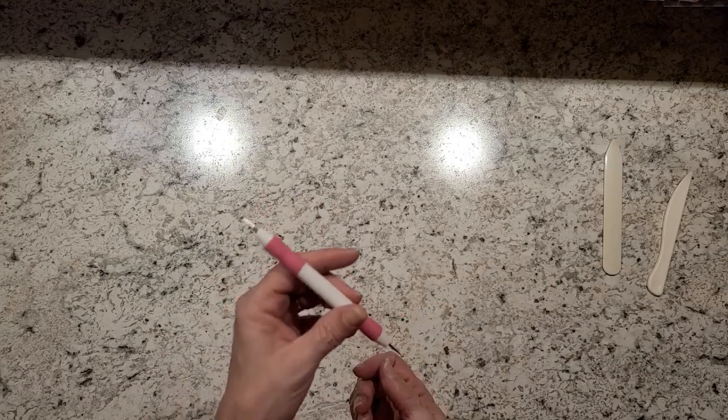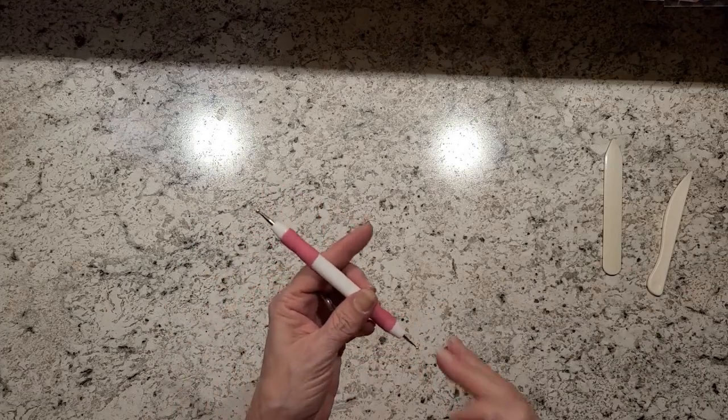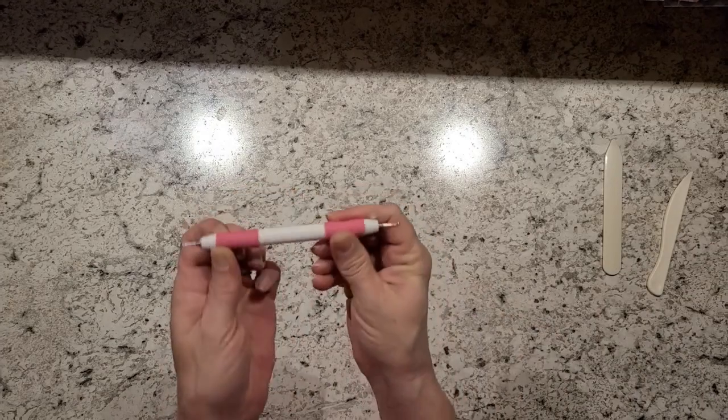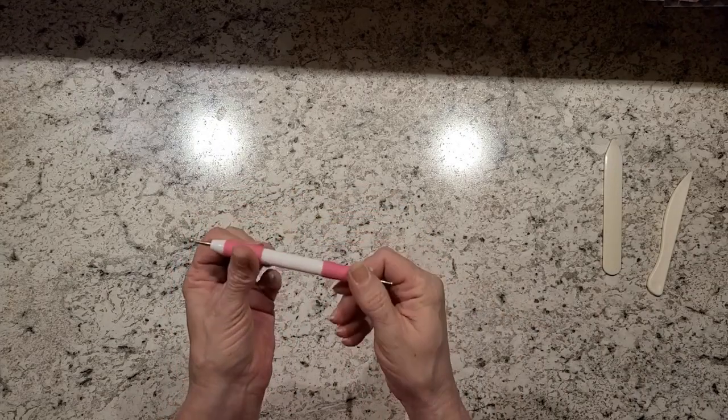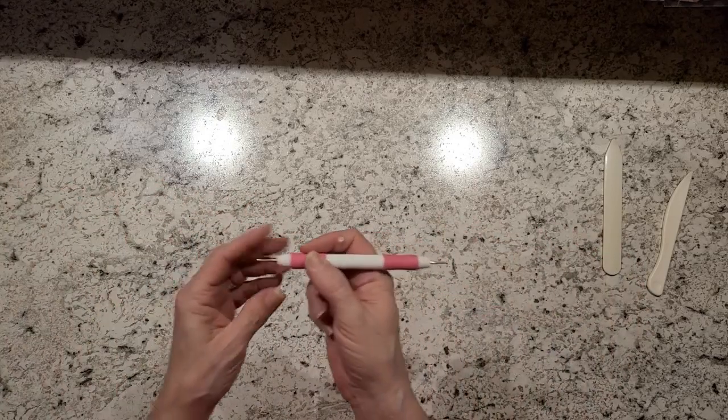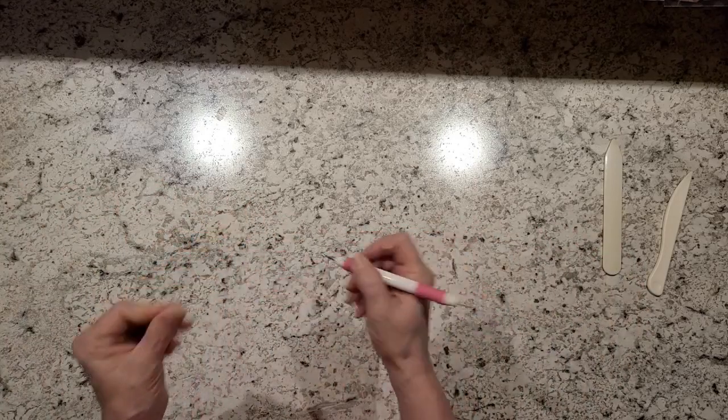Or you can even use a stylus if you would like. I know I like to have a stylus. It fits in the large end. This I got at the Dollar Tree. You can buy these on Amazon. You can buy them at Dollar Tree, all your craft stores. Type in stylus, and I'm sure you'll find one.